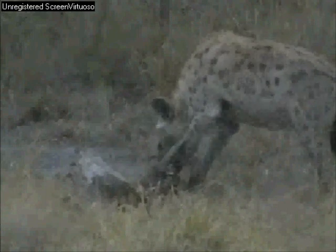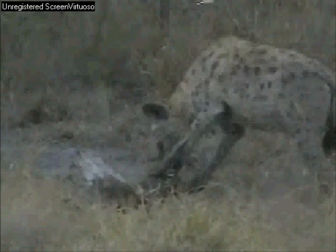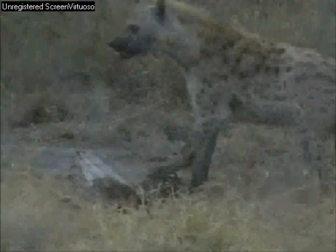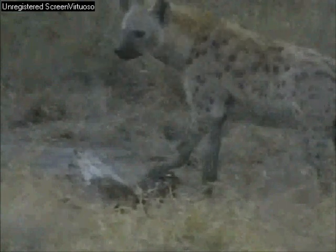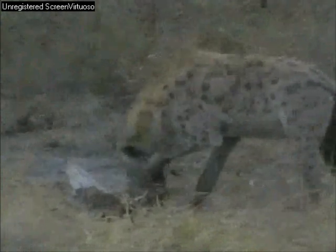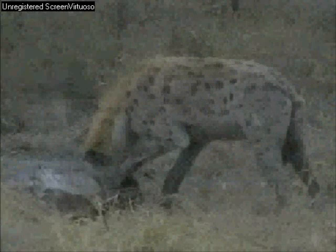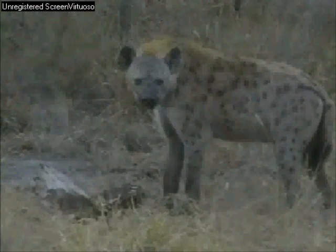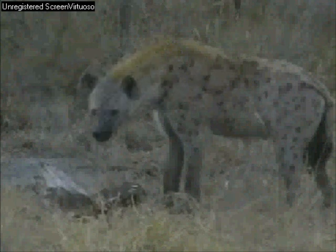Incredibly powerful jaws. I mean, they can essentially bite through the femur bone of a giraffe. So the big leg bone of a giraffe, they can crack through if they need to. In this case, it's chewing on some of the rib bones from a buffalo, so still not the easiest thing to bite. They can break it open and get to the last bits of marrow and tissue and sinew that's left on those bones.